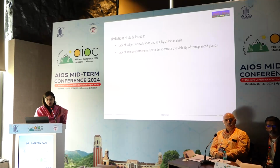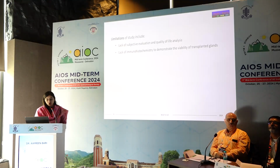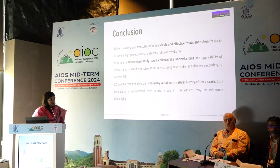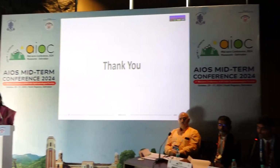The limitations of the study were that quality of life analysis of the subjects was not done and there was a lack of immunochemistry to see the saliva, how it came out after the implantation. To conclude, it is a viable and effective technique, and in future an RCT would enhance the understanding of the disease. However, it would be very difficult to conduct an RCT in cases with SJS because of the rarity of the disease and innumerable factors which are involved in the natural history. Thank you.